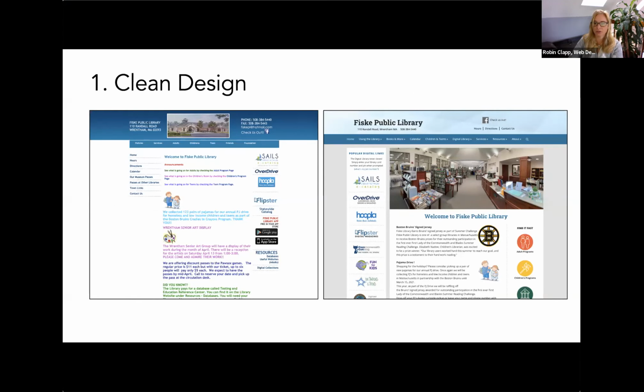This is a before and after screenshot of the Fisk Public Library in Rentham, Massachusetts. I use this as an example to demonstrate the power of clean design, because this website has a lot going on, as most library websites do. And clean design can focus your eye in one direction or another. It can break up information into logical pieces, making that information easy to find. You can use words, icons, colors, images to create areas of interest. And one of the most important elements of design, in my opinion, is the use of white space. White space is about having space to provide for proper separation.